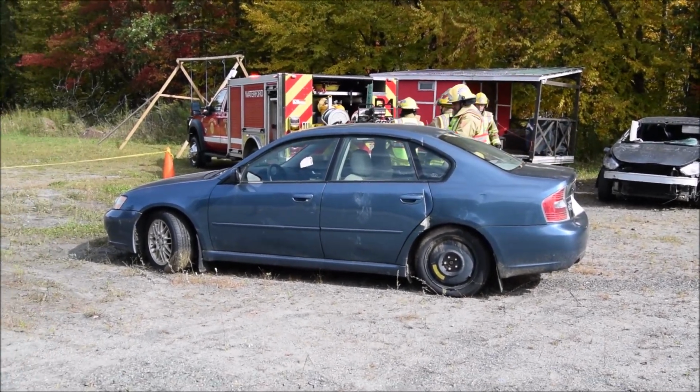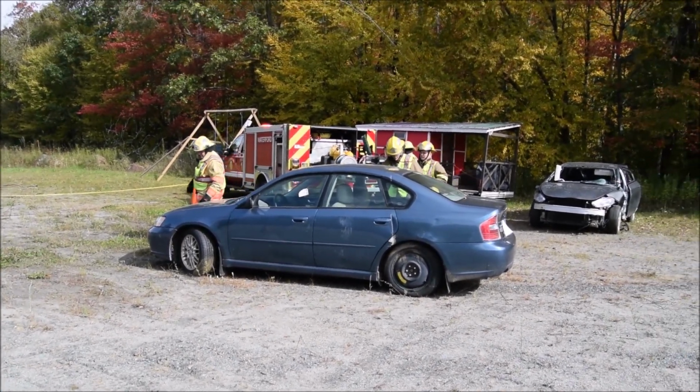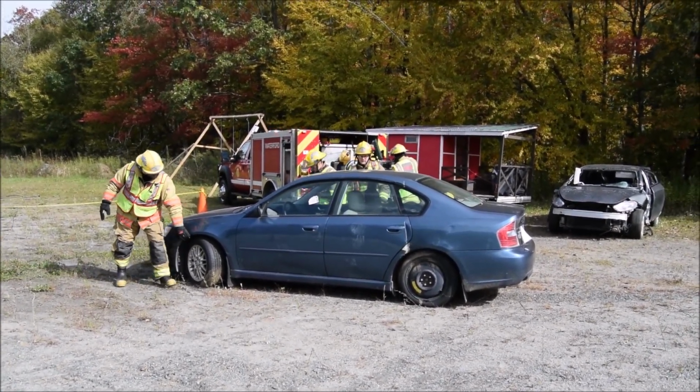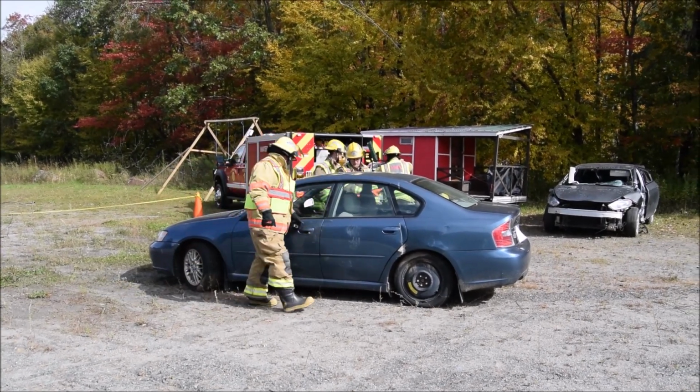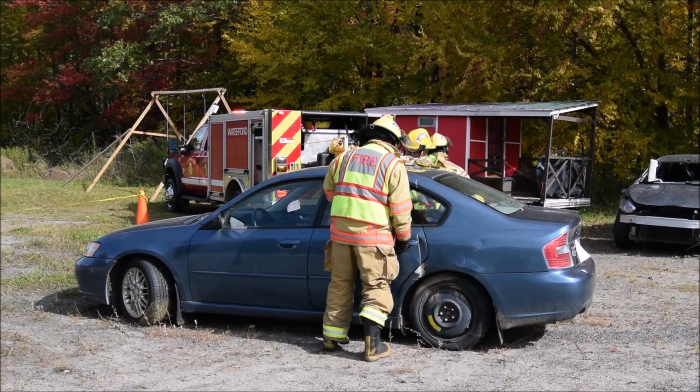So we've got one firefighter as incident command. He's going to walk around the vehicle and check for hazards, assess the patient, and be able to give a report to the oncoming ambulance. You're going to check the doors, see if they're locked, and you might be able to just get right in.